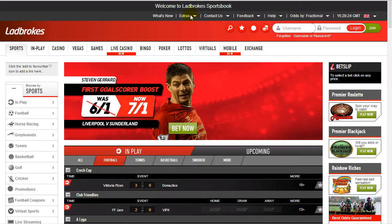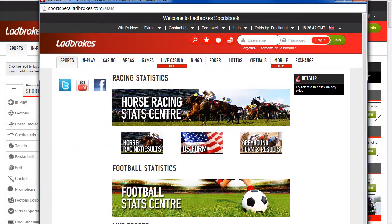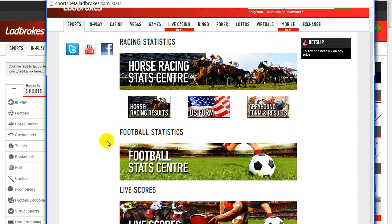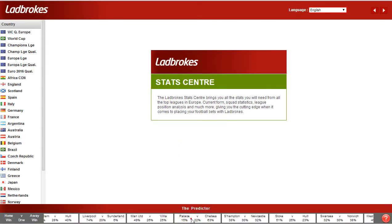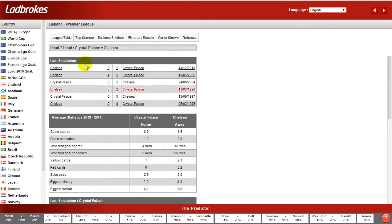What we did like is their new stats centre that they have revamped, we assume, when they redesigned the site. It's mainly targeted toward horse racing and football. This is a pretty big theme on the site. Those two sports are really heavily targeted, although the other sports do have good coverage as well. But these two will be the go-to sports for the site. The stats section is pretty good. We were quite impressed anyway. We thought there was a good range of information there to place some really profitable bets.